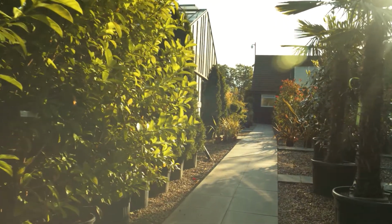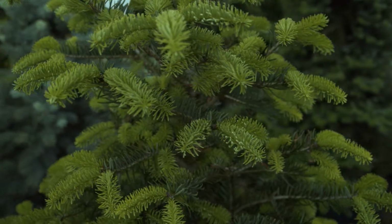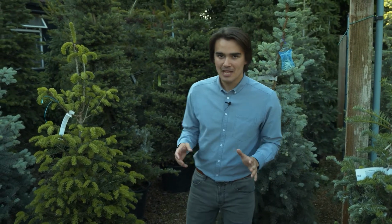Moving back down the path, past some large viburnum hedges and conifers, useful if you need to screen something right now, we come to our last area to look at today. This area changes quite a lot, and it's usually where we keep things on special offer. And today, it's live, mature Christmas trees.